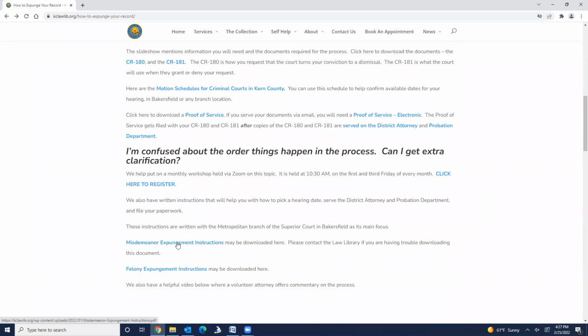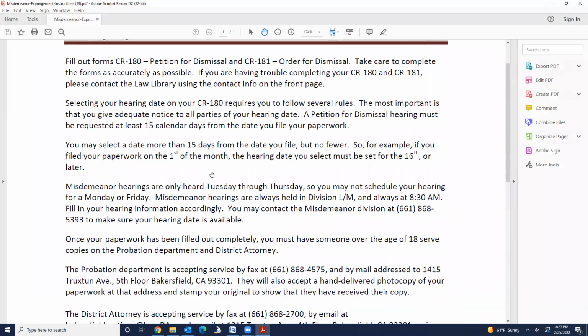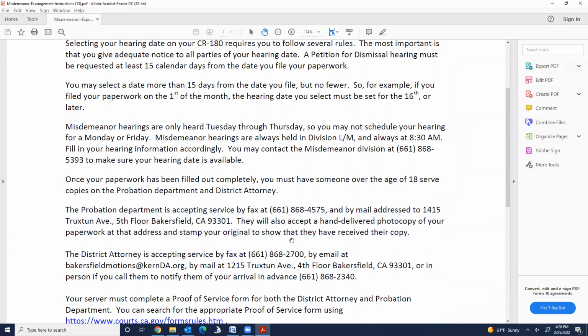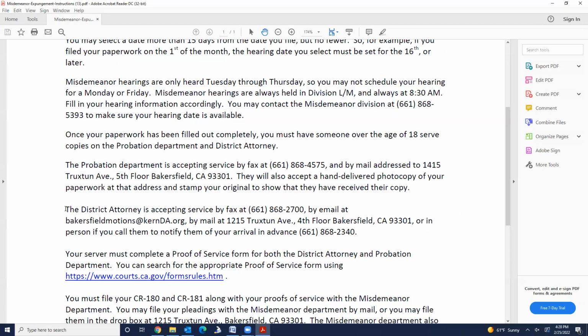So if you have a misdemeanor case in Kern County, go to this link that says misdemeanor expungement instructions, click on it. And we have a full section about the probation department's contact information to serve by fax, to serve by mail, to walk into the office and serve them that way. The district attorney's information for service, including all of its mailing address, its fax, its email.